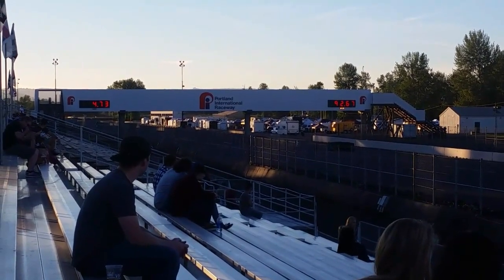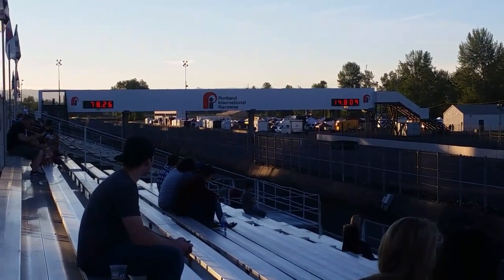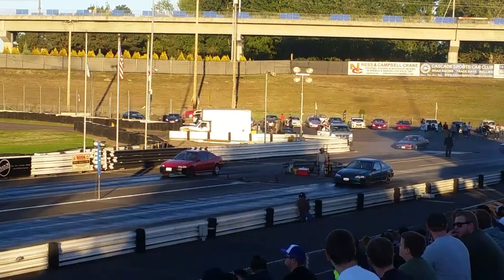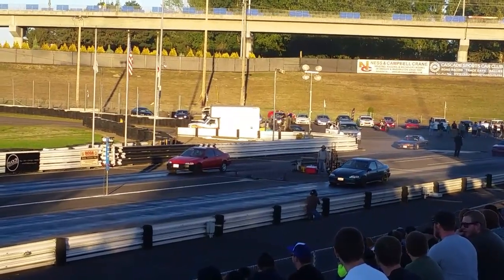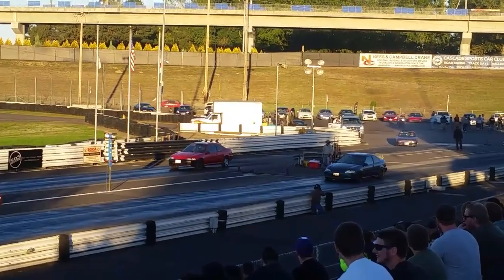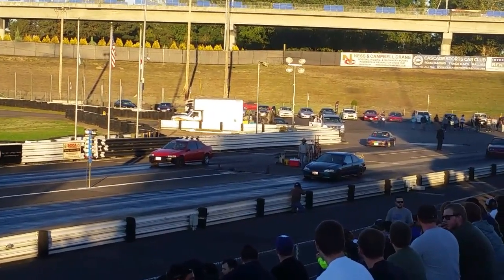They're both automatic, I think so. Wow. Finish line, right lane, 14.80 at 92, left lane. Honda's staging up, two Civics. I think they're both boosted. I'm not sure. They did a burnout. Yeah, they both have drag radials.